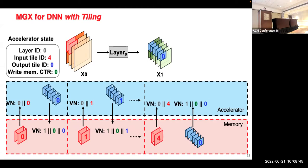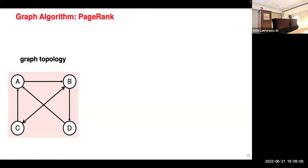As you can see, it's important that we are able to reconstruct the counter or version number that was used to write the partial result. And finally, you update the partial result and write it, and update the write memory counter, because at that time you have already updated this partial result once. So you just increment the write memory counter and write this updated partial result to the object memory.